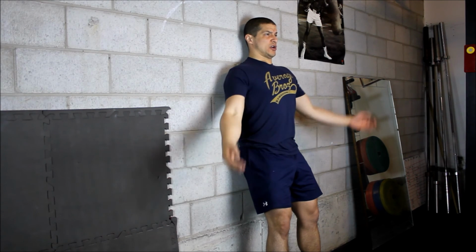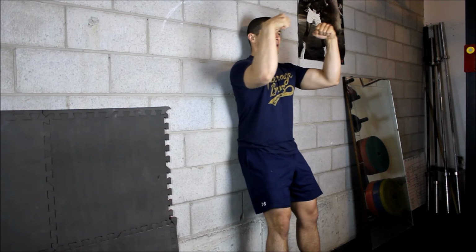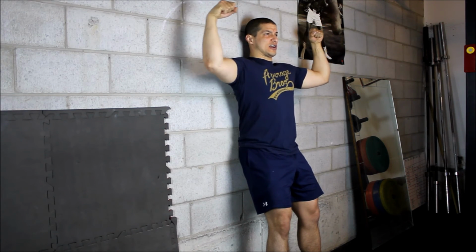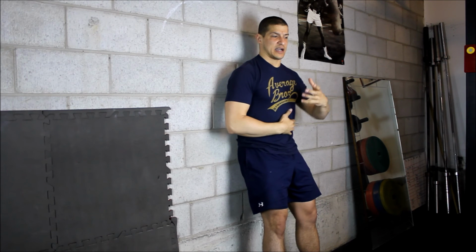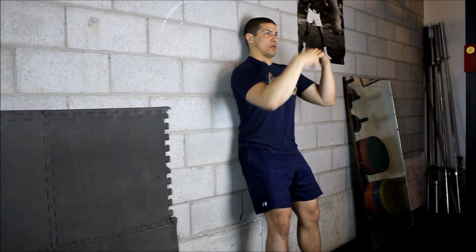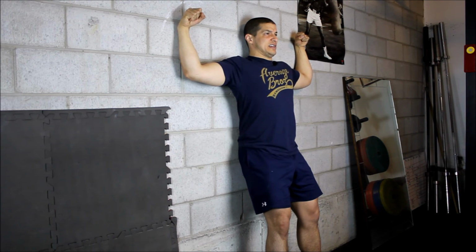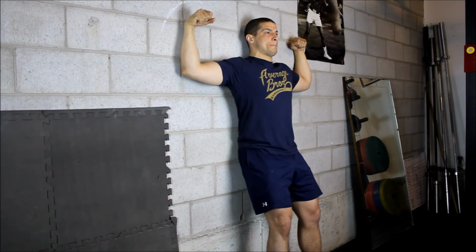From here, you're going to bring your arms in front of you, and I want you to bend your wrists like so, and you're going to slowly open up towards the wall. Now, as you get closer to the wall, it's very important to not let any of these initial contact points come off the wall. Yeah, it's a kind of a compensation or a cheat. So, you're keeping those contact points, and you're slowly bringing your arms towards the wall. Ideally, you're going to be able to get the back of your wrist to touch the wall.